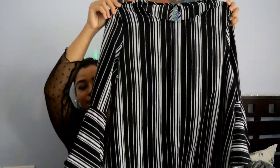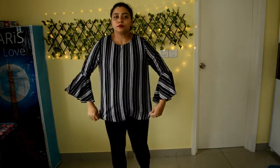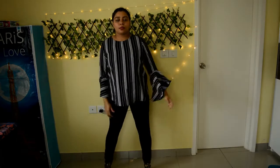And I also got one formal top which is for office basically, and yes, this is also black because my love for black is never ending. So yeah, this is another simple black top, and the reason I got it is because of the sleeves. These are right now very trendy and really nice. This is 2XL size, but this fits me really well.